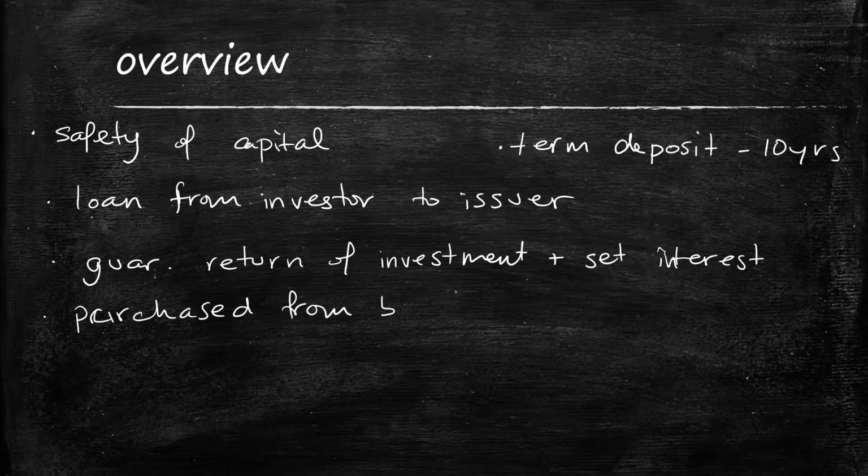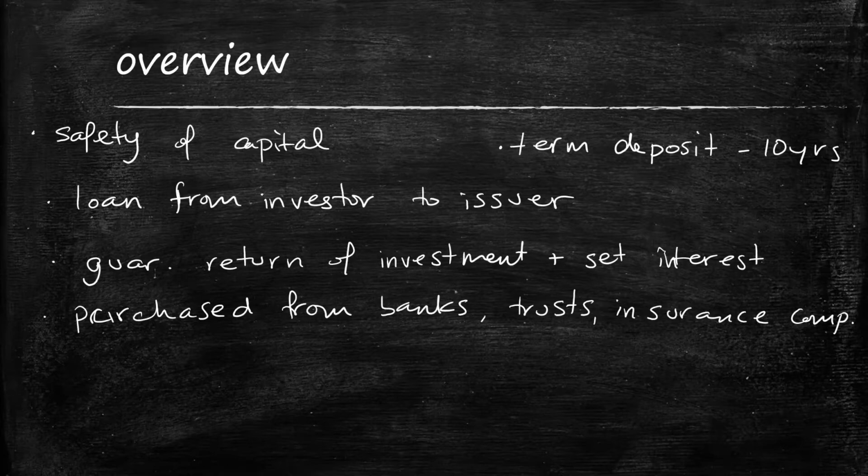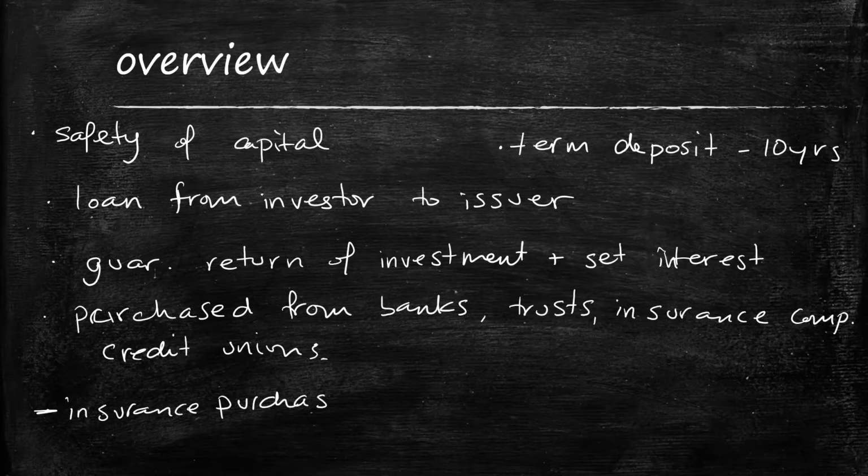Now, GICs can be purchased from a variety of places: a bank, a trust, an insurance company, or a credit union. And the people who actually are selling them, either an investment dealer or you as an insurance advisor. Now, there are some benefits affiliated with who you purchase from. So if you purchase from an insurance advisor, you get that insurance company benefit. So insurance companies classify GICs as an investment product, and so you get to bypass probate, and you do also have some creditor protection. So this is really a huge benefit that you have as an advisor.